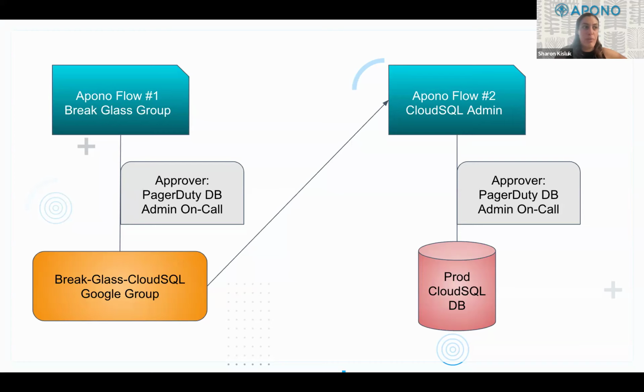And I think where Apono has been able to help a lot of our customers is that we provide the full audit of every single request, when it was created, exactly the stages it went through, who approved it, was it automatically approved, at what time, when was it automatically revoked, exactly to the second, and actually with one-to-one mapping of the user and the resource that they accessed.